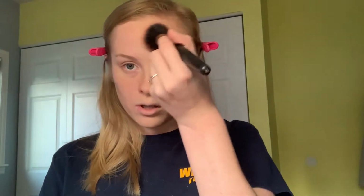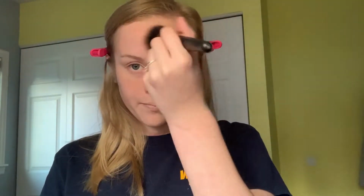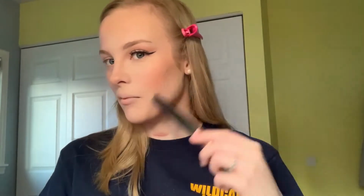Oh my gosh, this is so much easier only having to do one side of my face because you don't have to make sure it's even. And I like putting a tiny bit on the nose and on the forehead as well. It gives a little bit of color back into your face, and as you can see, I'm normally super rosy. So for me, it's just my natural color. And that's so pretty, look at that.